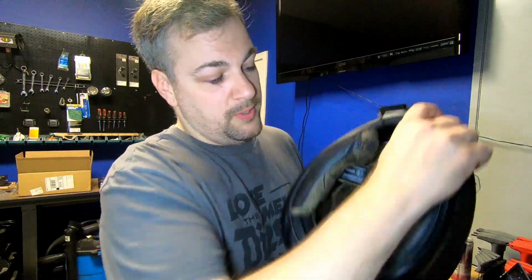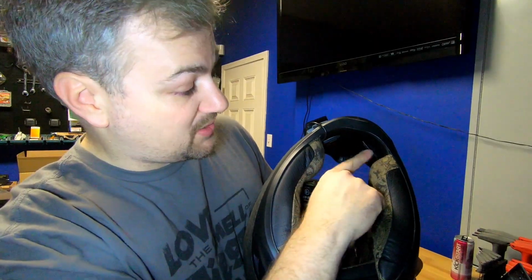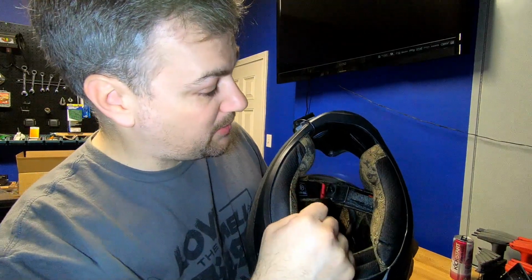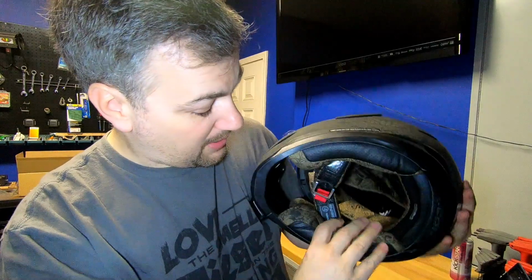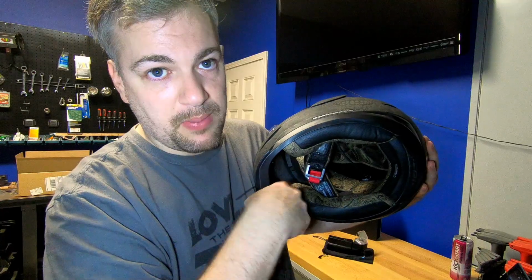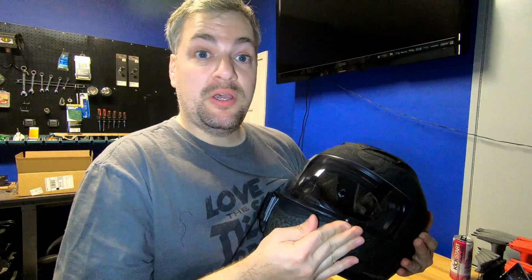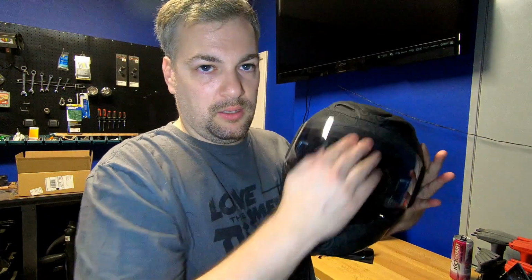I tried to install it by putting it lower. I tried to put it off to the side. I put it up towards the top. I've taken the cheek pad off and I've shoved it underneath the cheek pad so it's completely enveloped by the cheek pad. And when I did that, the audio actually sounds pretty good, but that's with the visor open. When I close the visor, it sounds like it did before.